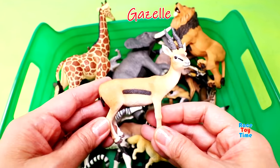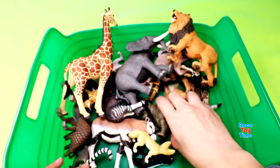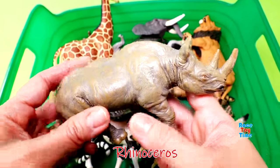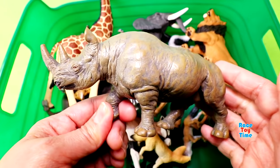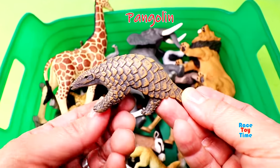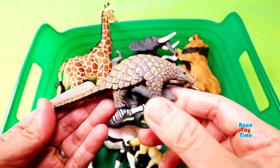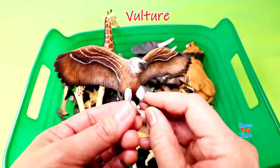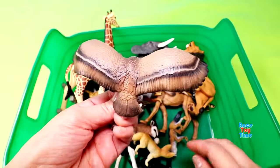Gazelle. Gazelles are graceful, alert, and smart animals. Rhinoceros. African rhinoceros has two huge horns. Rhinos are herbivores. They only eat plants. Pangolin. Pangolins are solitary. That means they're not social and mostly active at night. Vulture. Vultures have excellent senses such as sight and smell to help them locate food.